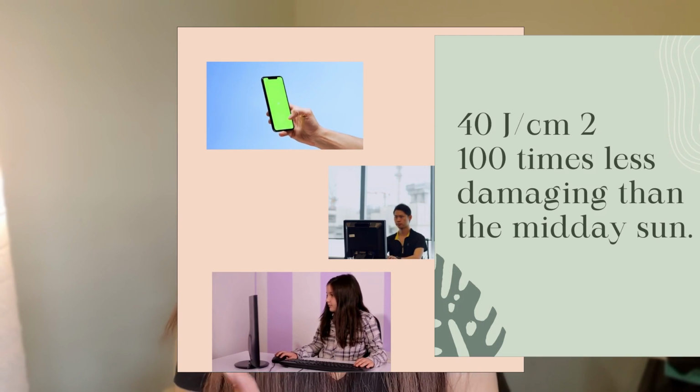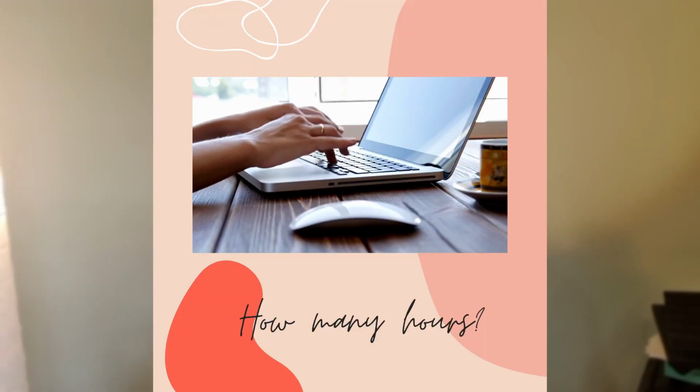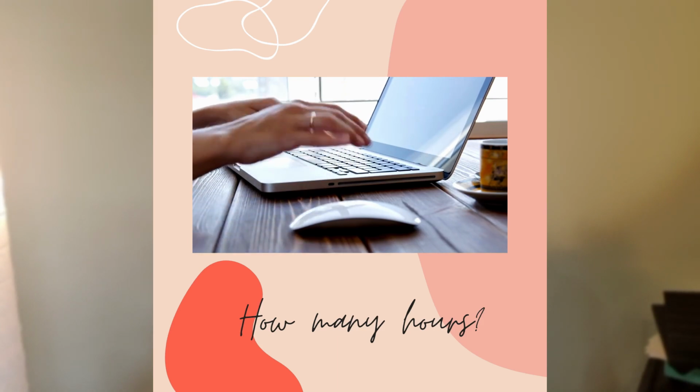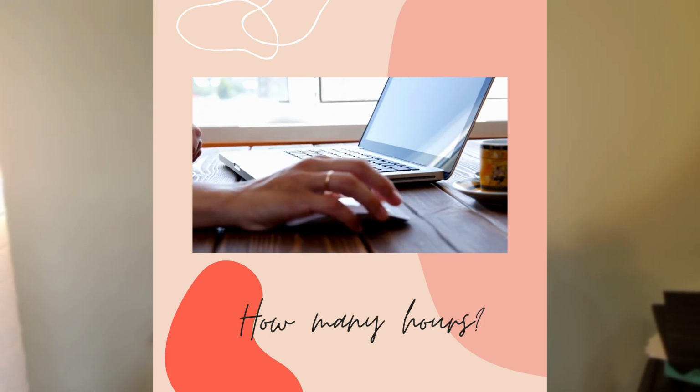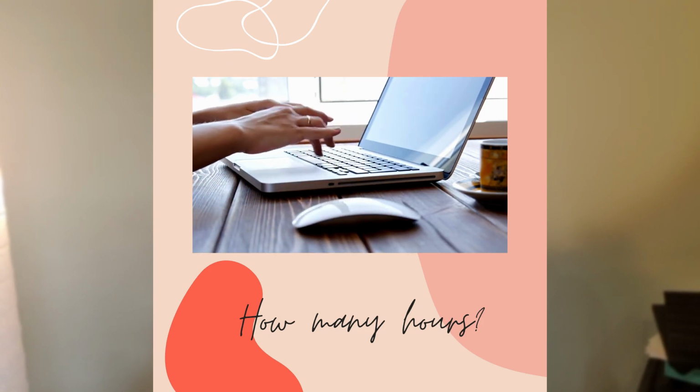So when we try to assess the damage on our skin, everybody just has a guesstimate. The minimum amount of visible light needed to cause damage to our skin is 40 J/cm², more or less. Just 15 minutes under the midday sun is enough to start causing visible damage to the skin. How much of this do we get from the screens? While the studies compare different sources of indoor visible light, namely iPads, phones and computers, it is safe to say that even at the highest power, it is still over 100 times less damaging than the midday sun. So the damage done to your skin is very, very little.